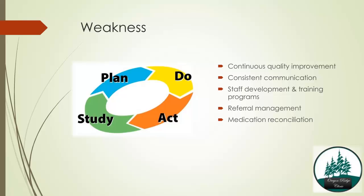In addition to the many strengths identified, Oregon Ridge Clinic has opportunities for growth. We at the GW Group will help you identify these opportunities and provide you with tools to overcome them. You currently lack a system for continuous quality improvement. We will provide you with training and reference materials to identify areas for growth, and will equip you with plan, do, study, act tools to develop and implement process improvement initiatives.